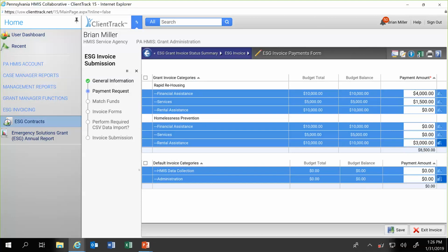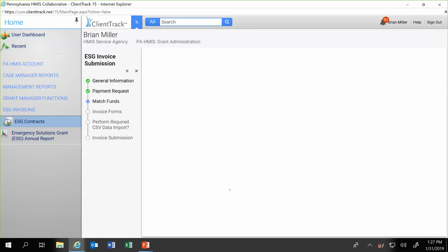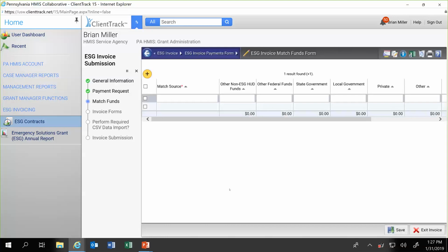And down at the bottom, there's always the default 2 components themselves for HMIS data collection and administration. Those will always be there no matter which invoice categories you select. So depending on which ones you choose in the first step, that's how many and what kind of payment options you will get here. So once you've filled in your payment information, you hit save and you move on. And the system totals it up, and that's what's going to be your total invoice reimbursement amount.